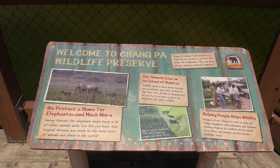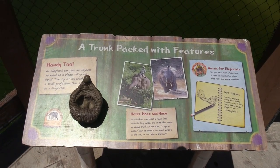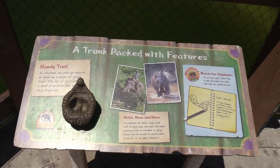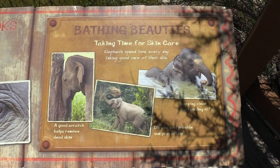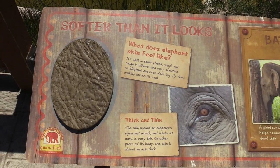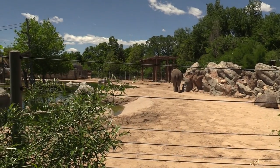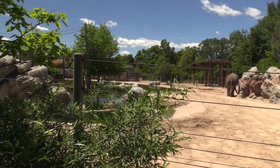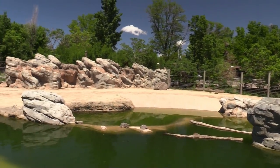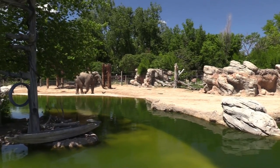Alright, welcome to the Cheng Pao Wildlife Preserve. Alrighty, trunk packed with features. We got bathing beauties. And softer than it looks. Another view of the habitat for the elephant. This is the other view of the Asian elephant.